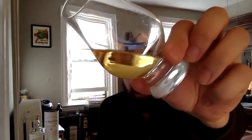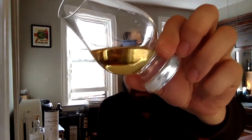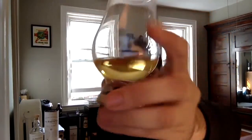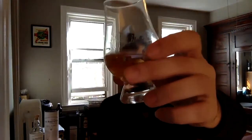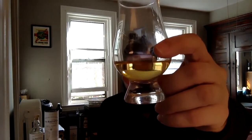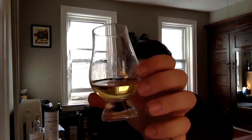Okay, so that is what we're looking at. Kind of a nice pale gold straw color almost. Really good looking. And given that this is a 12-year and it is that light, you would think that they have not added color to this, but it's hard to be certain.